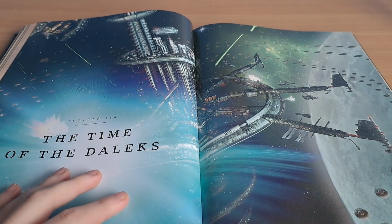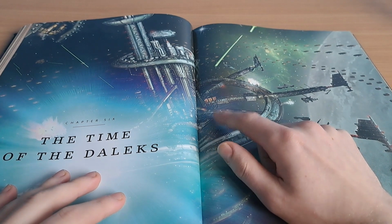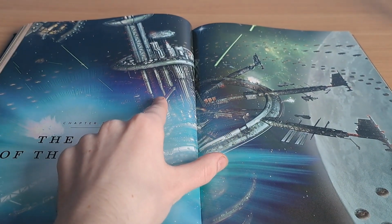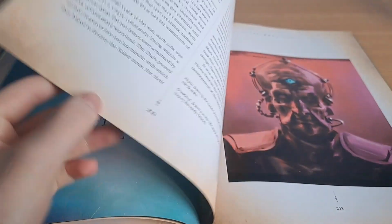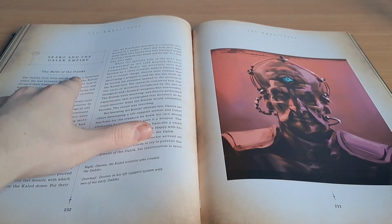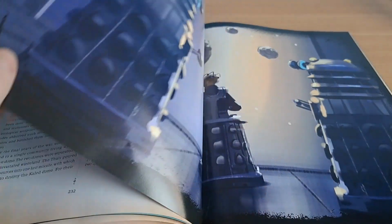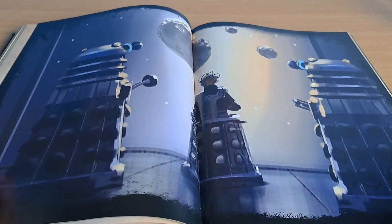Here we are at the time of the Daleks. What is this meant to be? We might find out. I assume that's the Daleks attacking something, but I'm not sure what it is. I don't know. Skaro and the Dalek Empire, so you can see, of course, Davros there, a portrait of him. Again, this image of Davros and the Daleks.